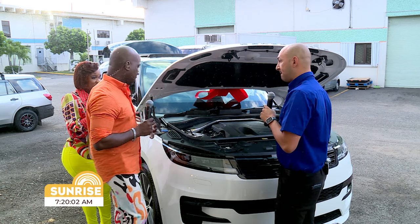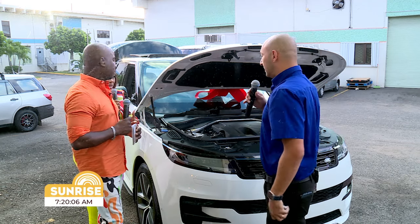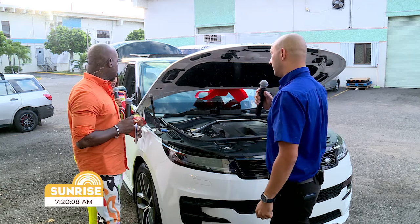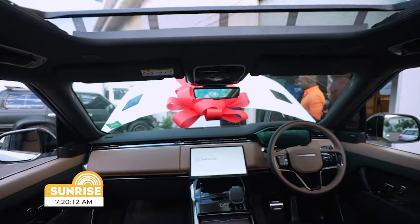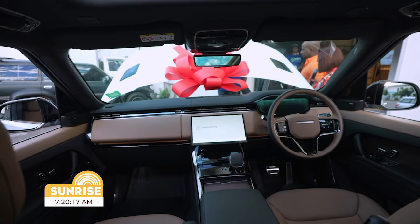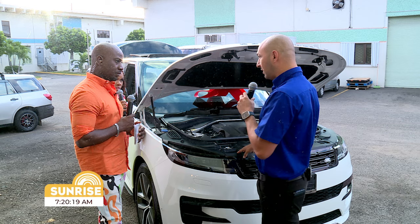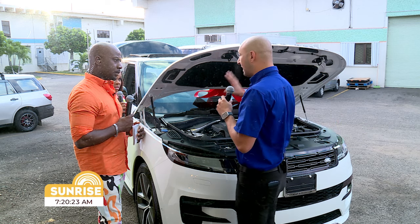In terms of safety features, because that is a big deal, when you have such a big and powerful vehicle, you want to make sure that you're safe. Can you speak to us about some of the safety specs? So, three or four internationally accredited safety organizations have rated the Range Rover Sport at probably the top three in the world in terms of crash ratings.